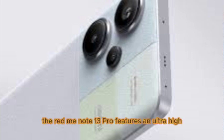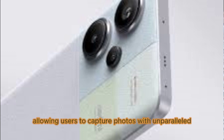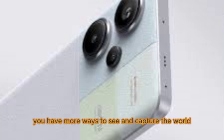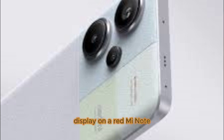Furthermore, the Redmi Note 13 Pro features an ultra-high-resolution 200 megapixels camera with optical image stabilization (OIS), allowing users to capture photos with unparalleled levels of detail and breathtaking clarity. Plus, with dedicated ultra-wide and macro cameras, you have more ways to see and capture the world. Equipped with a large 5000 mAh Type battery for long-lasting battery life and charges to 100% in just 45 minutes, thanks to 67W turbocharging.